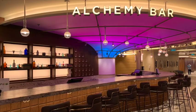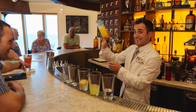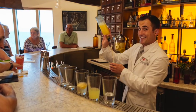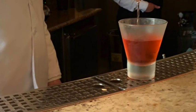There's also the Alchemy Bar, a great spot where mixologists will make you craft cocktails from a very unique menu, a lot of creative options, or let them know what you like and they'll make it up for you.